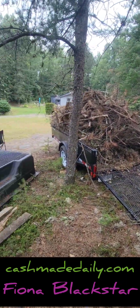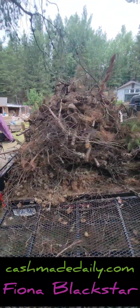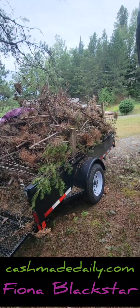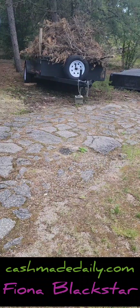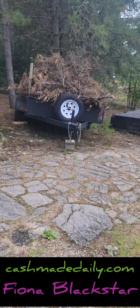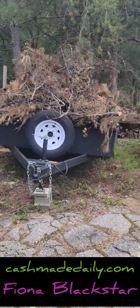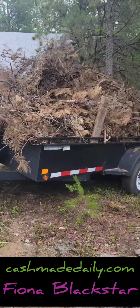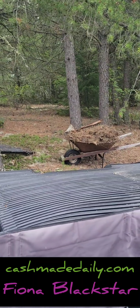I put some sidewalls in there, posts. I'll use a tarp and tie it down. Thank goodness we were able to borrow this, because my truck couldn't hold this much brush. Okay, so now to take that to the brush pile. That's a big heaping pile. And then the wheelbarrow too.